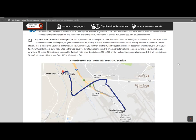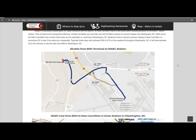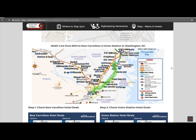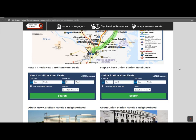So if you would like to take the train from BWI to Washington, D.C., this is done through the MARC train. The first thing you'll need to do when you get off the plane is find the shuttle that takes you from the airport to the actual MARC station. This is about a 10-minute shuttle ride, and once you're there you can board the train, and there's two stations that make the most sense for finding a hotel and staying in Washington, D.C.